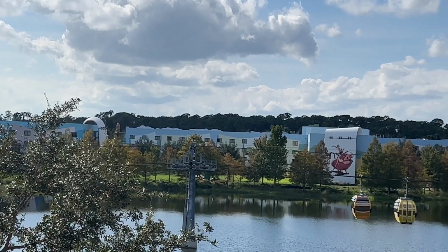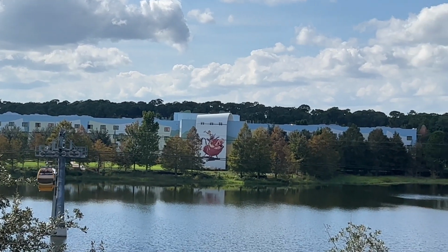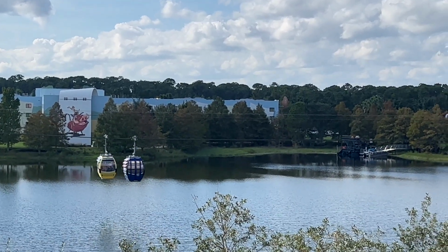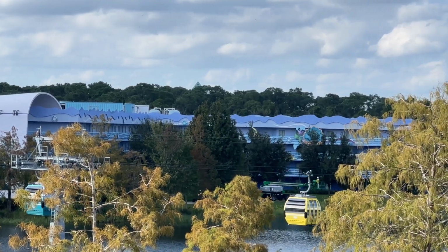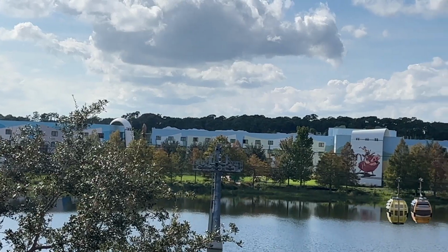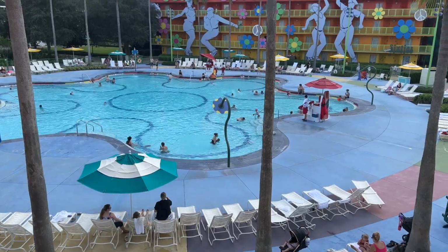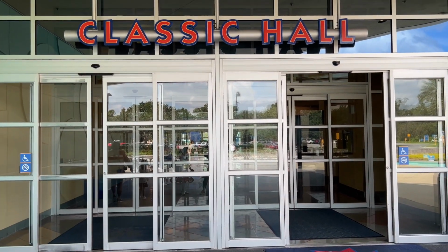Art of Animation is Pop Century's sister hotel. They even share the same Skyliner station. But Art of Animation is primarily a family suite resort, but that's a different show. Art has a limited number of standard rooms, and I would consider them to be the flagship value rooms at Walt Disney World. They have a Little Mermaid theme, and they are larger by nearly 20 square feet, but they also cost more. The feature pool, known as the Hippie Dippy Pool, is located directly behind the lobby and food court, known as Classic Hall.